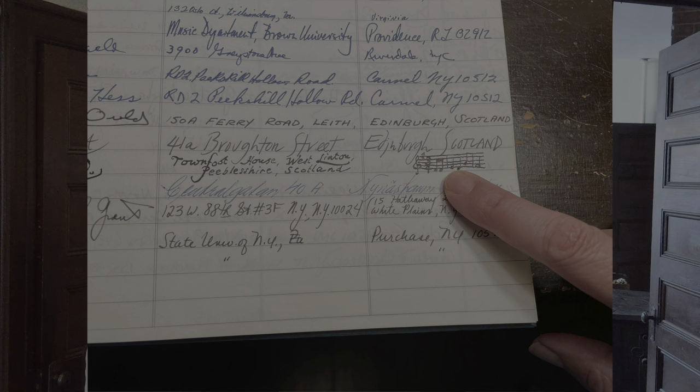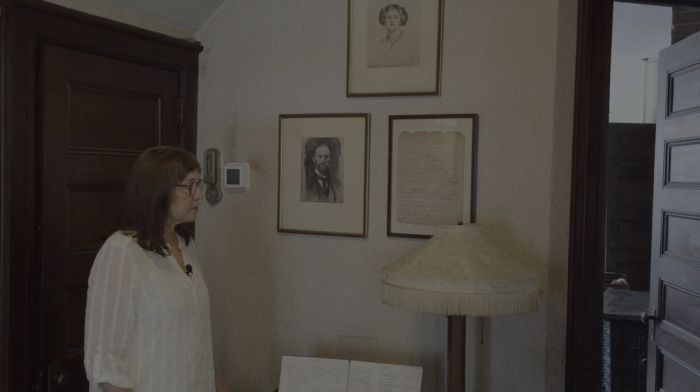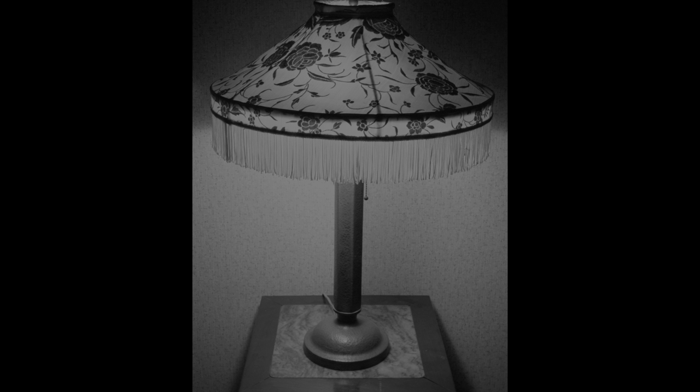Ronald Stevenson visited for Ella's 90th birthday, and you can see he signed in, and in the comments section, he wrote happy birthday. Next to the guest book is a lamp that came over in the shipment, one of Rose's lamps. These lamps are very fragile these days because they're silk, but Rose liked things to be fancy, so her lamps are still in place.